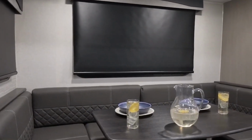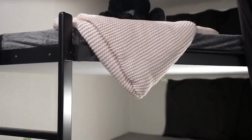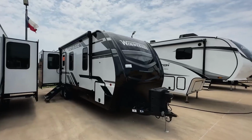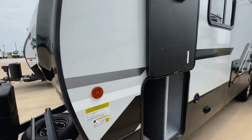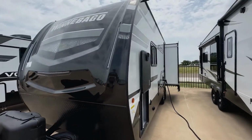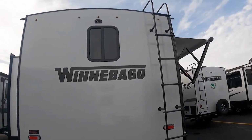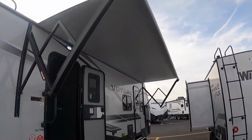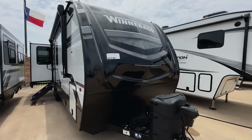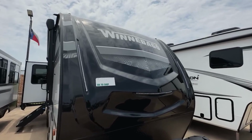Starcraft leaves no stone unturned in providing a comfortable and functional space for your travels, making every trip memorable and enjoyable. Winnebago, a name synonymous with quality and innovation, takes center stage in the world of travel trailers. What sets Winnebago apart is its focus on lightweight, aerodynamic trailers that are a dream to tow. These trailers are not just vehicles, they are homes on wheels designed to provide the utmost comfort and convenience to travelers.